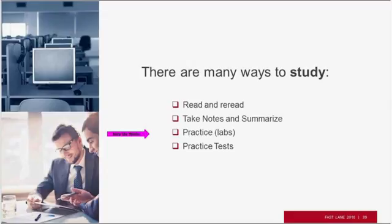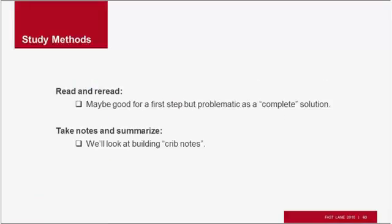Practice. If you've access to a lab that you can use to practice, that's useful. CIPTV1 is a lot simpler in terms of the virtual machines you need to deploy to build your own lab. It's much easier to build a practice lab for CIPTV1 than it is, for example, for CAPS or CIPTV2. And then there are practice tests or practice questions. Read and reread, okay, this may be a good first step, but it's problematic as a complete solution.